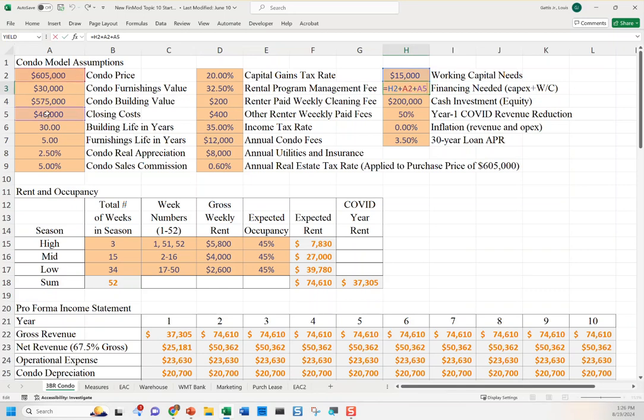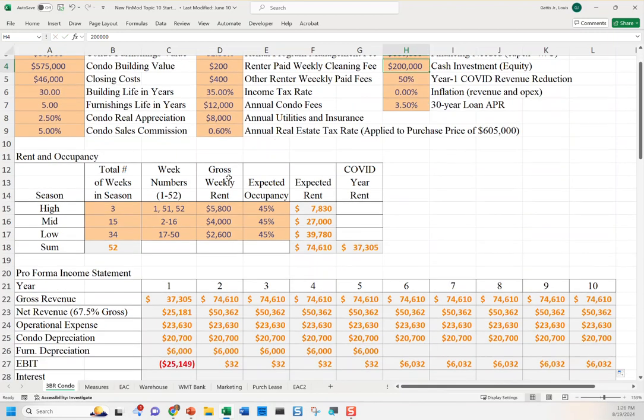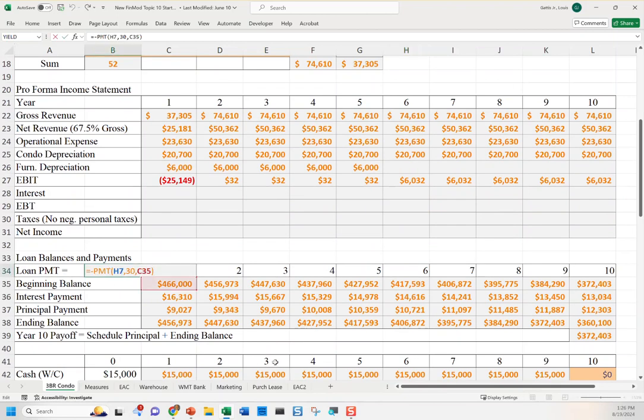Now, interest. Remember, the condo total investment is $666,000. That's the condo's price plus the closing costs plus that working capital. There's $200,000 available to invest. That would be the equity investment. So $466,000 would be borrowed at 3.5%. So that's annual payments of $25,000 for simplicity. And then here is a loan schedule that's been computed for borrowing $466,000 for 30 years. These are the first 10 years, showing the beginning balance, interest payment, principal payment, ending balance. And then notice at the end of the 10th year, you owe $360,000. So that last payment, assuming that the condo is sold in year 10, would be the last principal payment of $12,000 plus the ending balance of $360,000 for the total payoff.